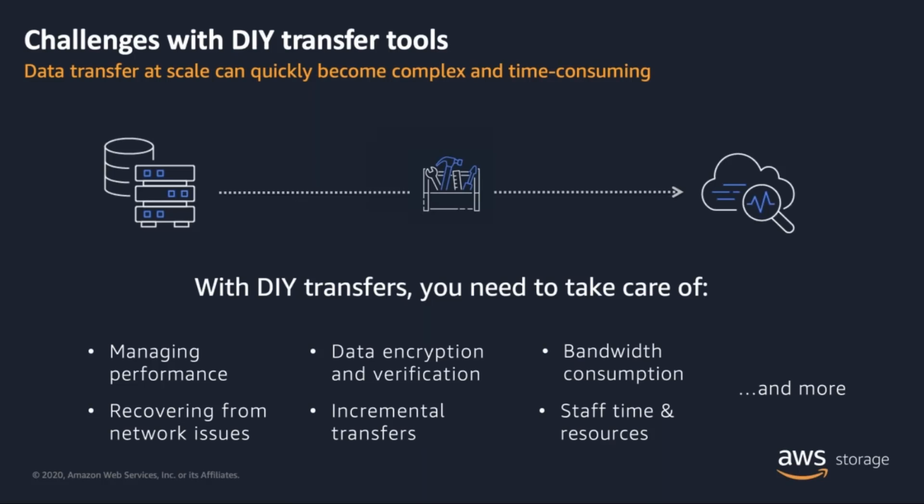Most importantly, you don't want to find out the files that took hours or days to transfer were corrupted or lost in some way, especially when you have a tight project timeline.